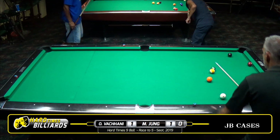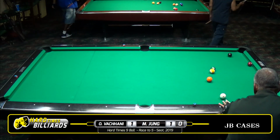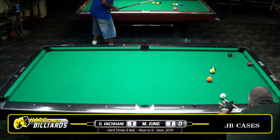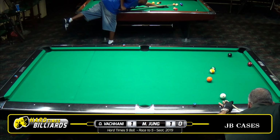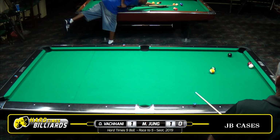This is no walk in the park right here. But definitely some work to be done on the 5. But he's got a breakout shot here. If he makes that 5 on the side, he could knock out the 6. I think it's better to bank this. Just bank it. No, he's trying to hold it.